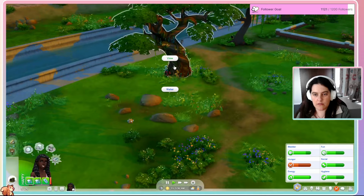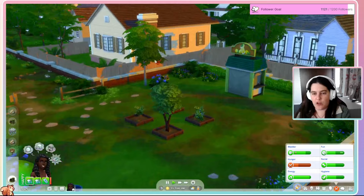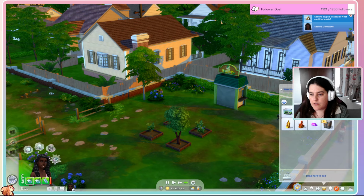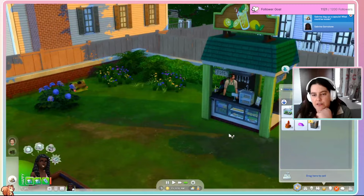Oh, I can water this plant? Really? I didn't know you could do that. Give me some more stuff. I need to sell and make lots of money. If this stall opens, we'll grab some food from here. Okay, we got another frog. Okay, and then we will order... let's get some strawberry parfait. Why not? Sounds good.